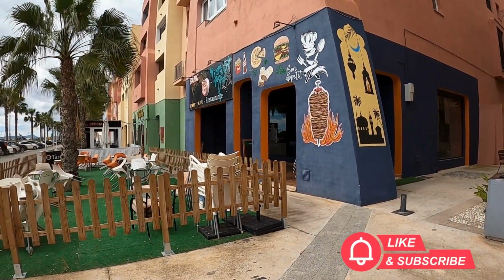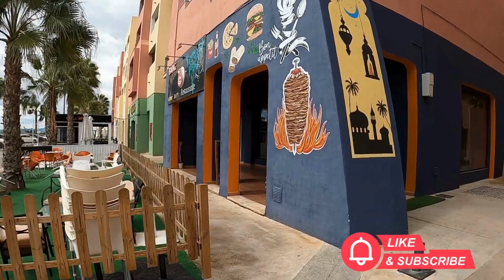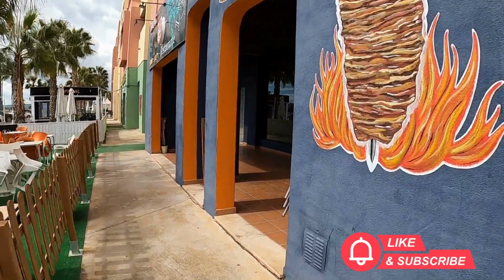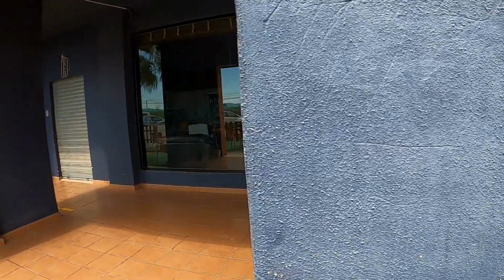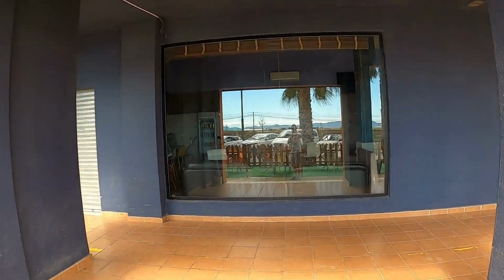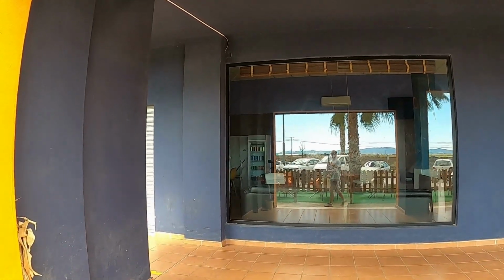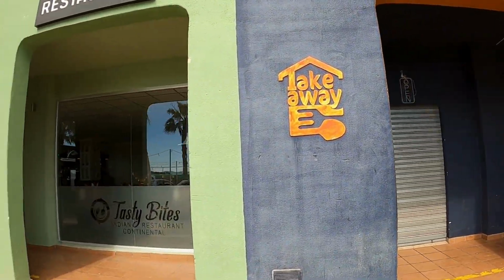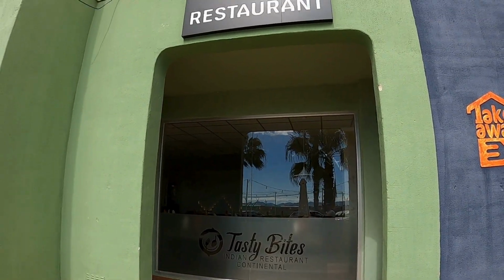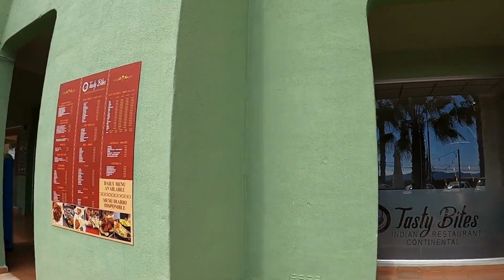So we now have Bang, which is another restaurant. Obviously it's during the day here. I should have said it's Saturday the 15th of March, and it's 1:15 at the minute, and we're showing 18 degrees on the thermometer. So then you've got Tasty Bites, which is an Indian restaurant. We've had a curry in there, it was really good.